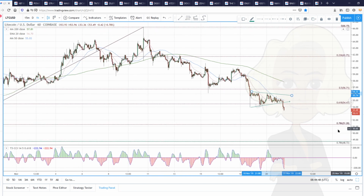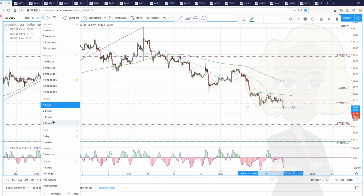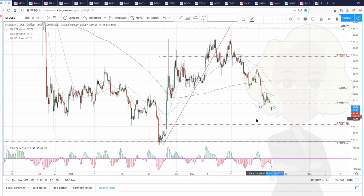Now we're looking for the 786. So in Litecoin dollar, that's going to be 51.28. And now we're at new lows, which we've just done in the last hour. Now that we're at new lows in Litecoin, down we go. These lows will likely be resistance. I'm not feeling a false breakdown at the moment. It's all a bit kind of slow and grindy.